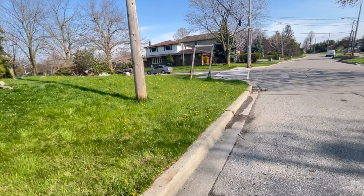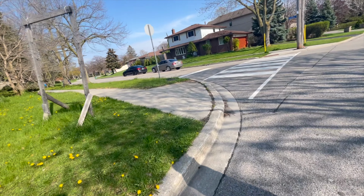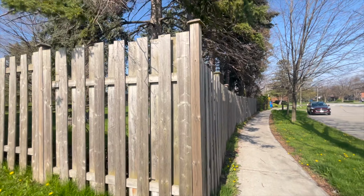As you can see here, we're walking right now with our master planner. He's in charge of the construction. He's taking us to the property, and this is it, guys. This is what it looks like from the beginning phase. This is phase one, which we're showing you. We just cut the trees, starting to cut the trees, and as you can see here, we're walking right now to the property.